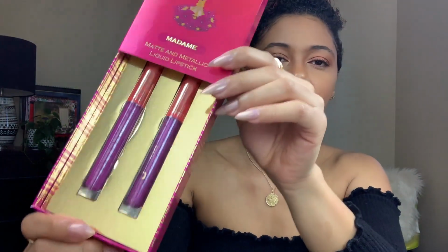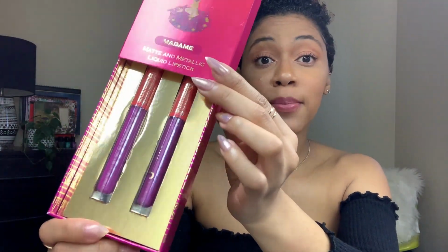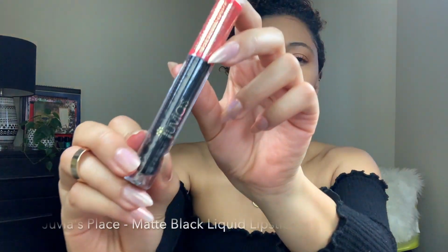One's metallic and one is just a regular matte lipstick. I love my matte liquids, but I haven't tried the metallic ones, so let's see how that works out. Last but not least is this liquid lipstick that I got. It's in black. It's also a matte lipstick, and let's see how that goes.